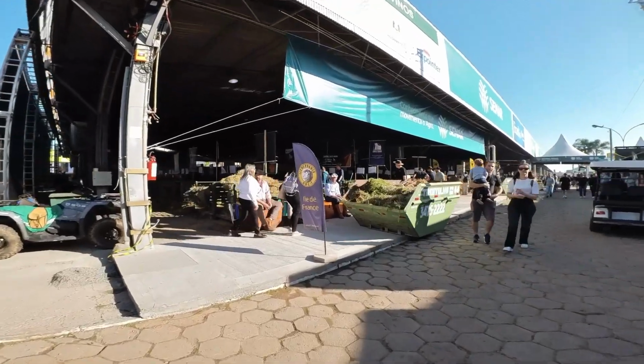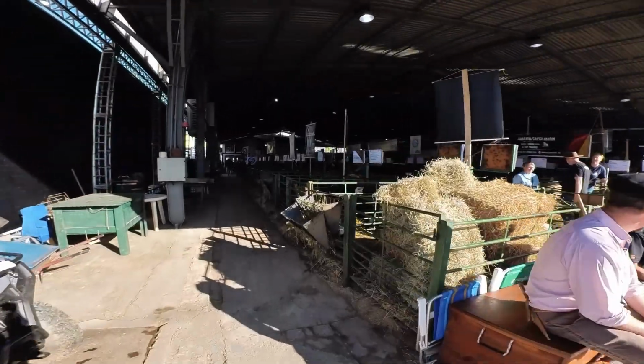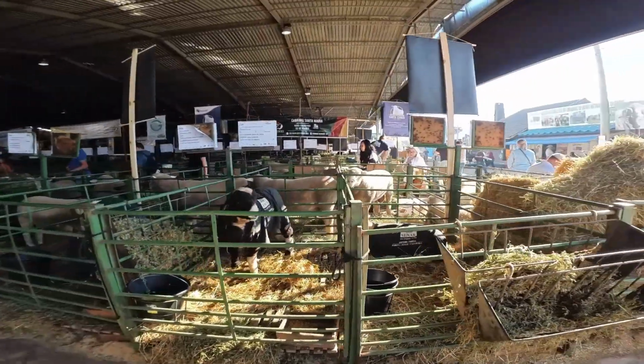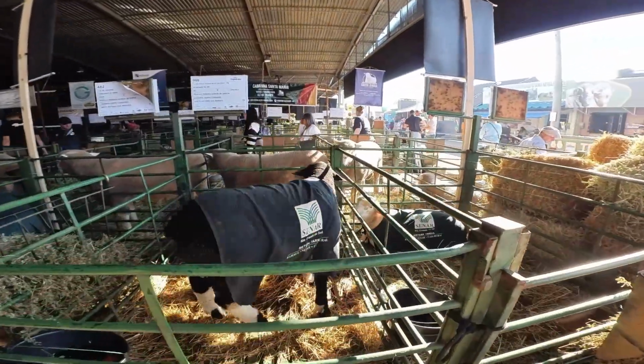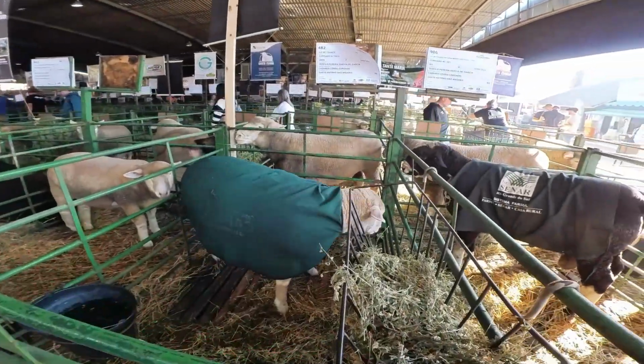So this is the livestock area, and they've got some really big pavilions here full of livestock. Each pavilion has one type of livestock. So let's go into this big pavilion here and see what's inside. In here it's sheep, and you've got loads of different breeds of sheep here. Don't ask me to name any of them.